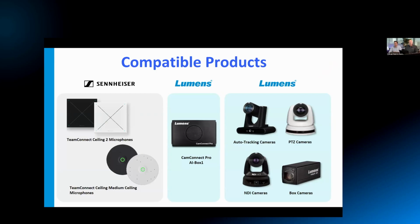Yes, hello, I'm Mark from Corsair. So what you can see in the slide there is we've got the Lumens CamConnect Pro, taking data from the Sennheiser, and we've got a whole bunch of tracking cameras and cameras that integrate with this. And I'm going to hand you over to Noel here, who's going to run through the Sennheiser side of things before I run through the Lumens side of things.